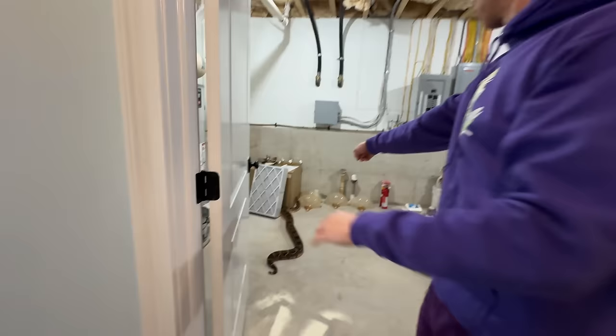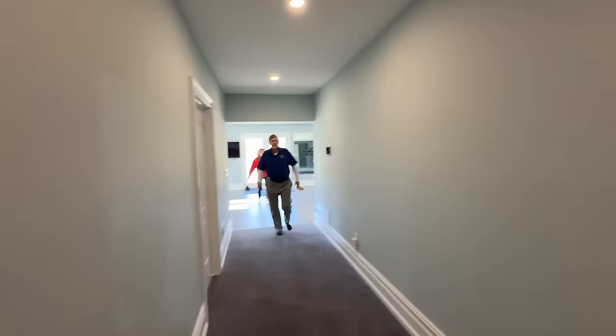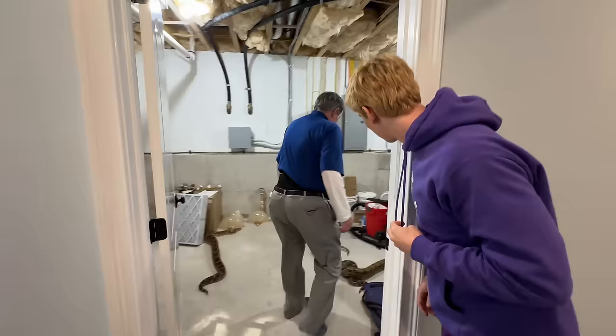Oh, you found some? Yeah, in the house. Oh, that's okay. It happens. Oh, we found a couple snakes in here. It's okay. Yeah, they get in houses. Oh, there he is. Oh, okay. Oh, taking off. Come here, guys. Not a problem. Come on, buddy.